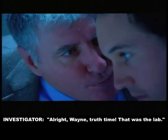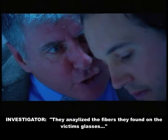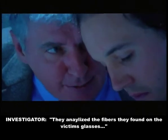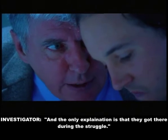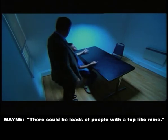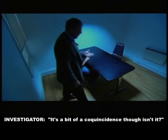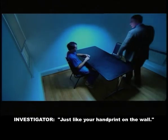All right, Wayne. Truth time. That was the lab. They've analysed the fibres they found on the victim's glasses, and it seems they're a perfect match for the top that you were wearing when we picked you up. And the only explanation is that they got there during the struggle. Oh, so there could be loads of people with a top like mine. Oh, it's a bit of a coincidence, though, isn't it? Just like your handprint on the wall.